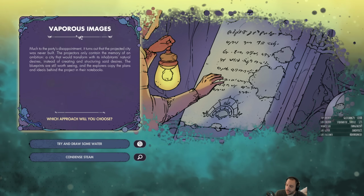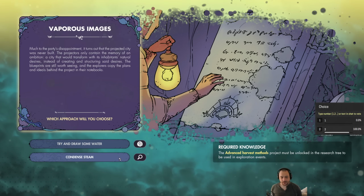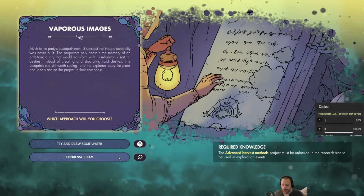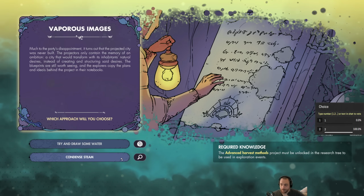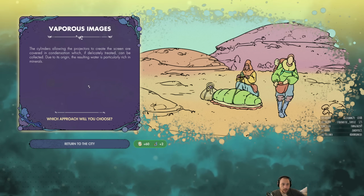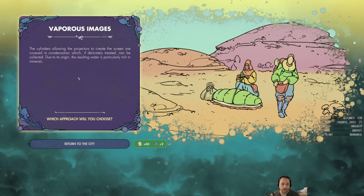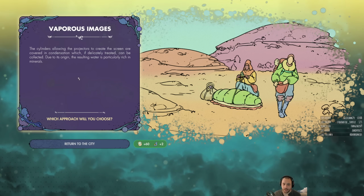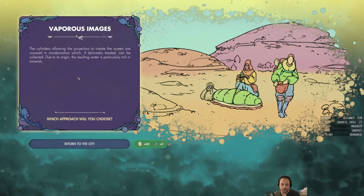Then we can continue to either try to dry some water or condense the steam. So condensing the steam is something that we have knowledge of because of our advanced harvest methods. And that's what you guys want. Got it? So, the cylinders allowing the projectors to create the screen are covered in condensation, which, if delicately treated, can be collected. Due to its origin, the resulting water is particularly rich in minerals.